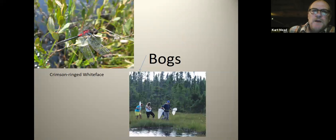And then there are bog species. Some of them are breeding right down in the sphagnum itself. Some of them depend on the ponds and the pools that are in bogs that are a bit more acidic. Fens fit into this as well, in a little bit different way.